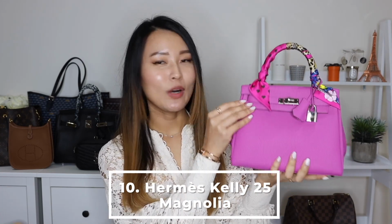My second most used Hermes bag is the Magnolia Kelly in the size 25, and this is in the Breton style. So you guys know the Kellys come in 2 different styles. One is this more relaxed style where the stitching has been done on the inside and turned inside out, so the outside shows no stitching, and this style looks a lot more casual. And this bag again has the silver toned palladium hardware.